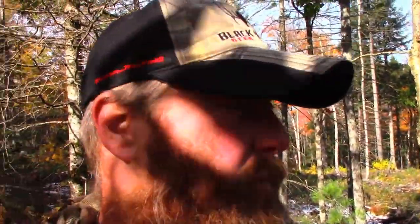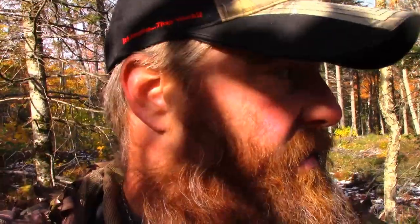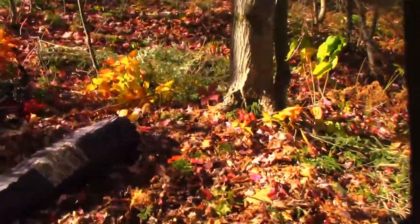Once again, people are going to accuse me of trying to do commercials for these companies. But I'm going to tell you, I have had the most luck with these Rhino blinds. They're so quick and easy to break down, so quick and easy to put up. They're durable, they last. I love the windows, the way they're set up on these R150s and the old R200s. It's a great, great tent blind. Anyway, I just wanted to show how quick it was to break down.